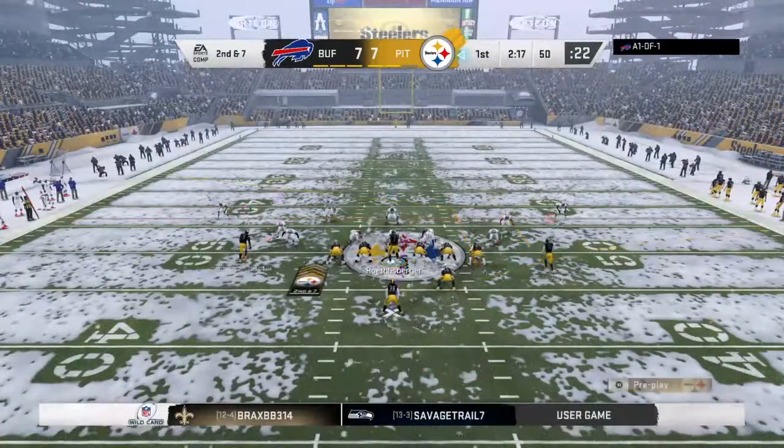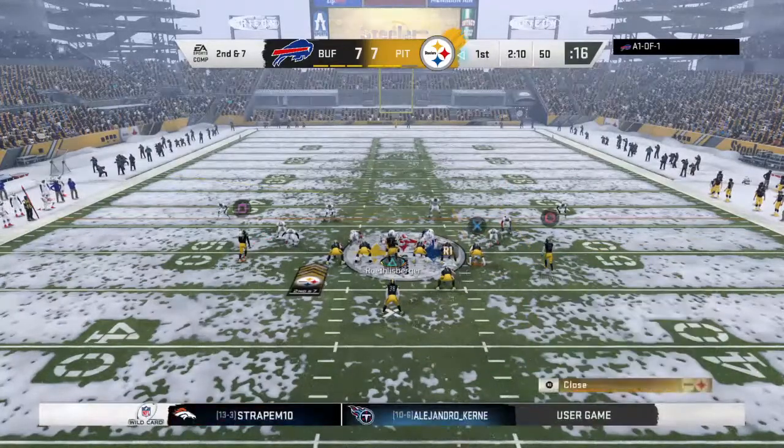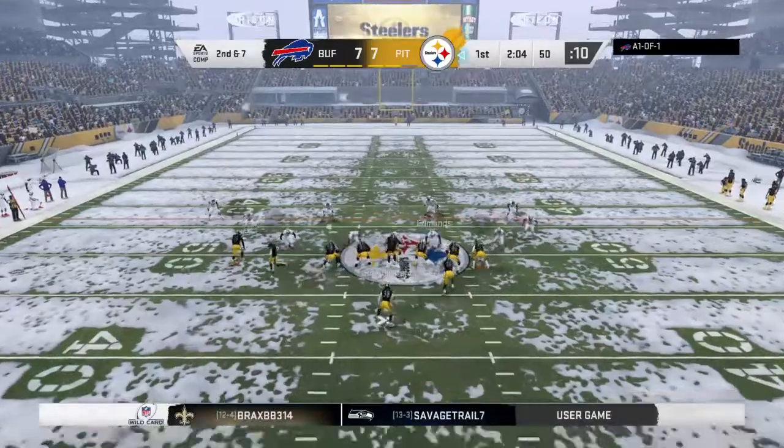Here's 2nd and 7. Strong right, strong right, strong right. 3 down, 3 down. 49, guys. Mike. Hey, exit. Come on, baby, come on, let's go. These two. Mike's 49. Mike's 49.